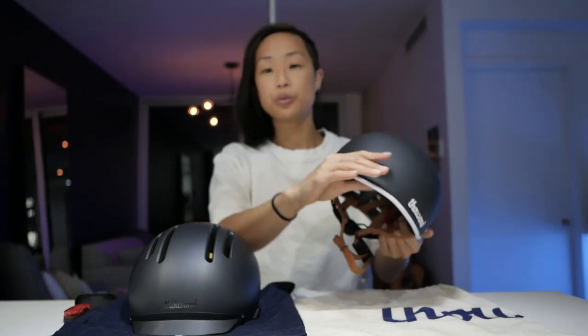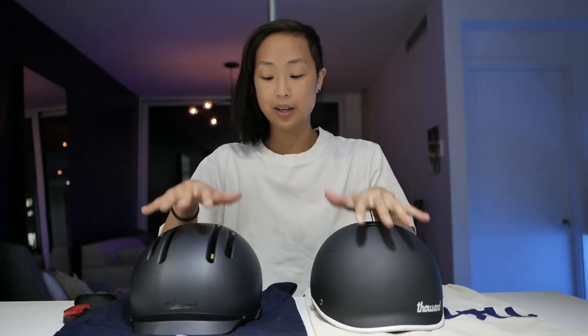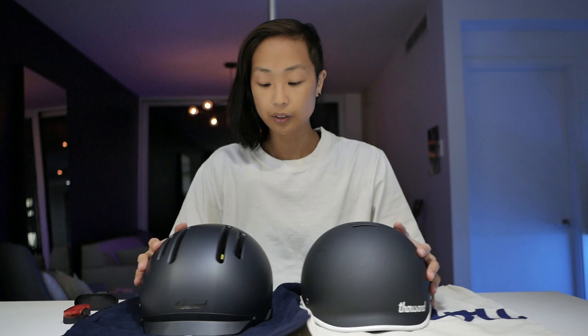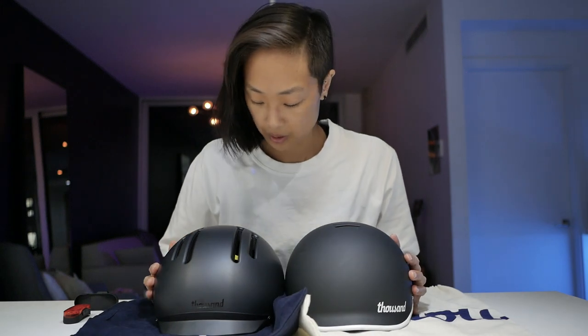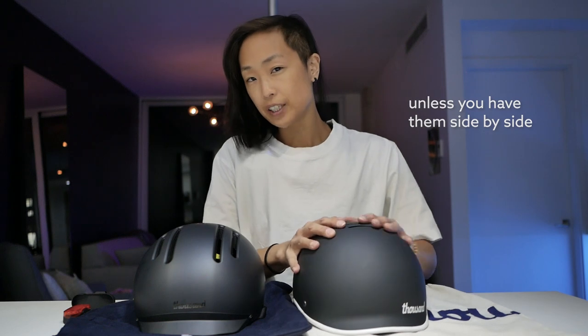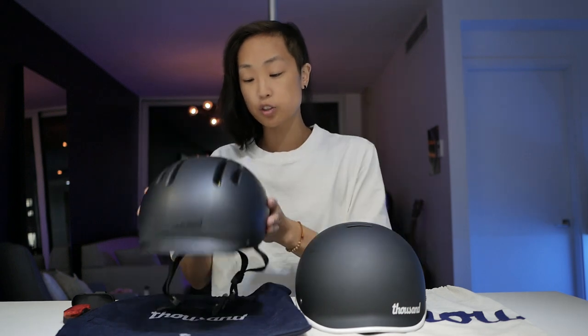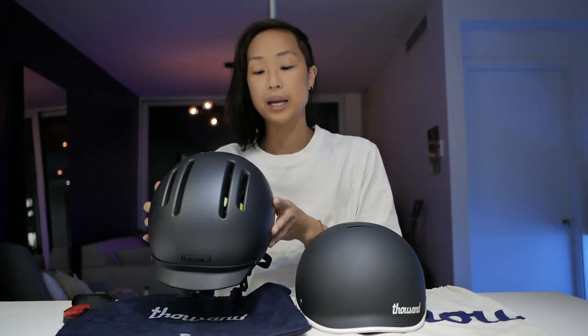So let's go through what's the same and what's different between these two helmets. So I have the two black models. They're a little bit of a different black though. It's not really something that's very highly visible. They're both matte. The finish on this though has more of a soft touch than this. This has more of a plasticky feel. This looks more like a traditional bike helmet.